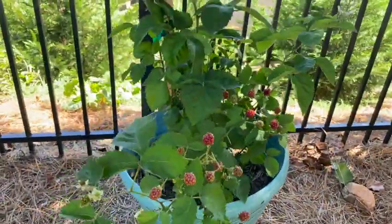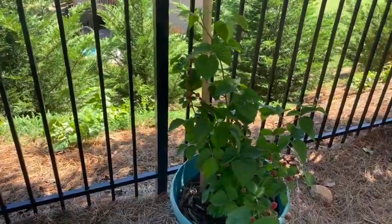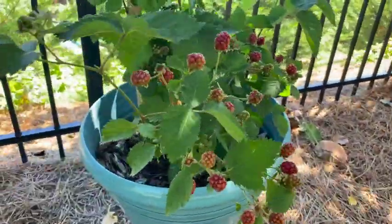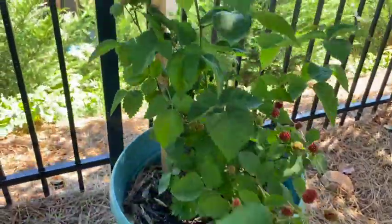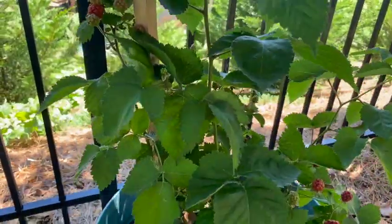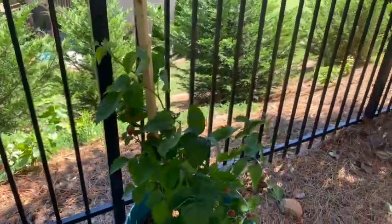Look at that. Yay. So what I learned about this is that they skip a year. So, for instance, this was last year's vine, and it didn't produce. But this year, it produces, but then it grows another vine that has nothing on it, and that will produce next year. So it just keeps concurrently doing it.